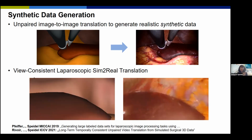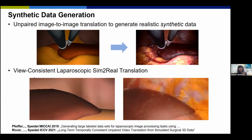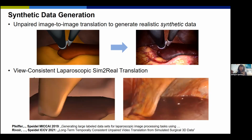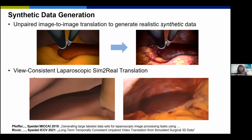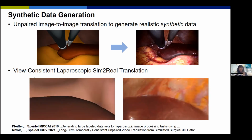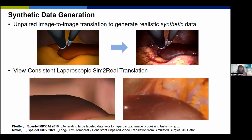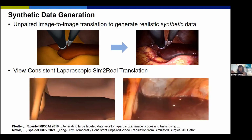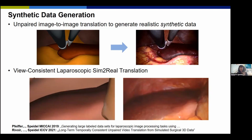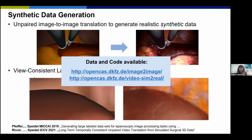So this is one way to overcome the data annotation challenge. I mean, there are also other ways like crowdsourcing to annotate the data, or methods such as self-supervised learning and so on. But we are working a lot on generating synthetic data. So the next step would be also to have longer videos and to include also tissue instrument interaction, and to have also complications. This would be the vision, but we are not there yet. So data and code is available in case you are interested.